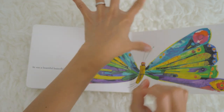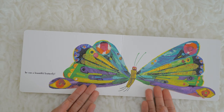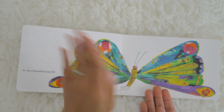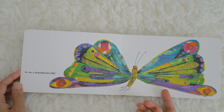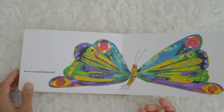Pushed his way out and... poof! He was a beautiful butterfly. Look how colorful the butterfly is. Can we say hi, butterfly? Wave hi to the butterfly. Hi, butterfly. So our caterpillar is no longer tiny and no longer small. Now he was a beautiful butterfly.